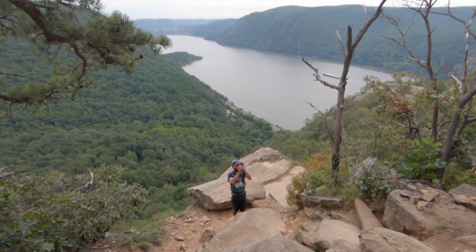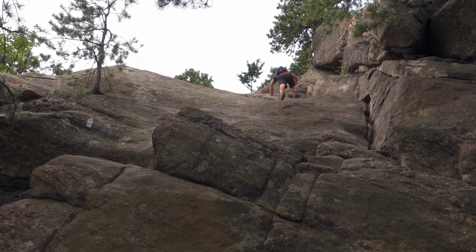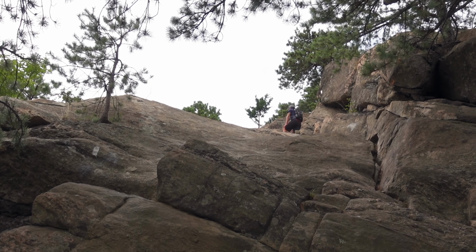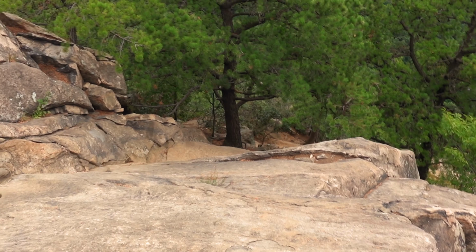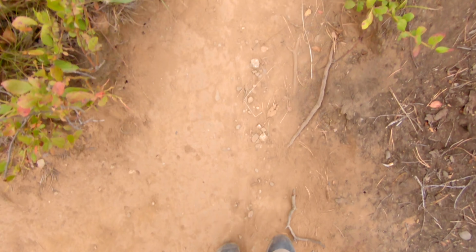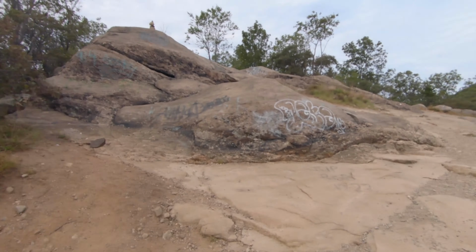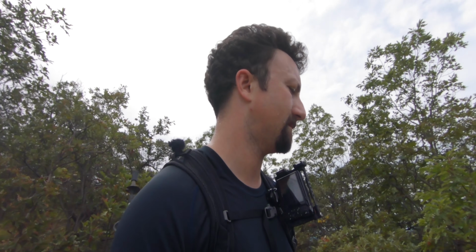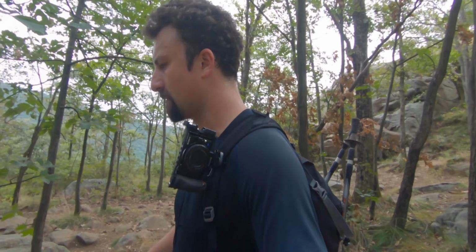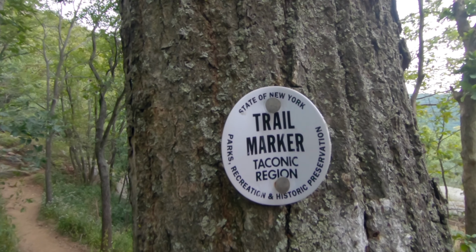Yeah, dude. Camera on cameras on cameras. That's the easier route. And that's what we just came up. Is that Sugarloaf, or is that something else? I think that might be one before Sugarloaf. Oh, okay, cool. Just let me know when you want to turn around so we can get back on time. Yeah, no doubt. Oh, look at these wildflowers, dude.